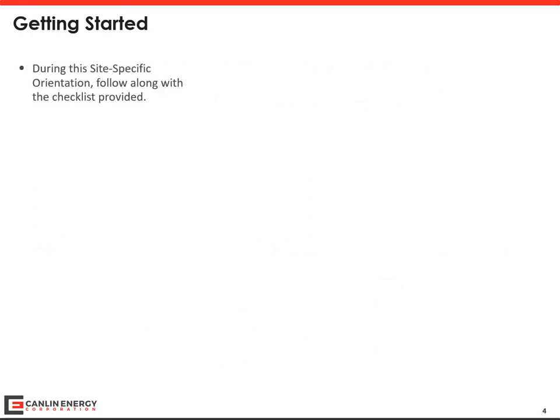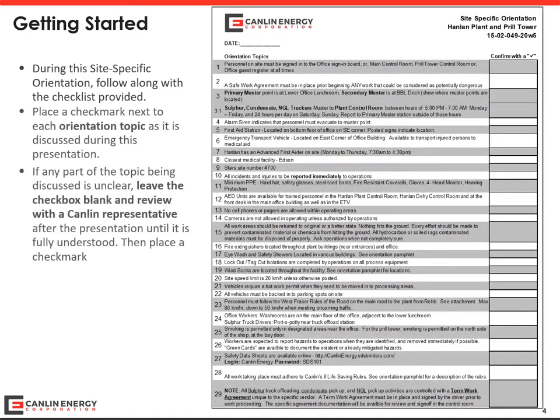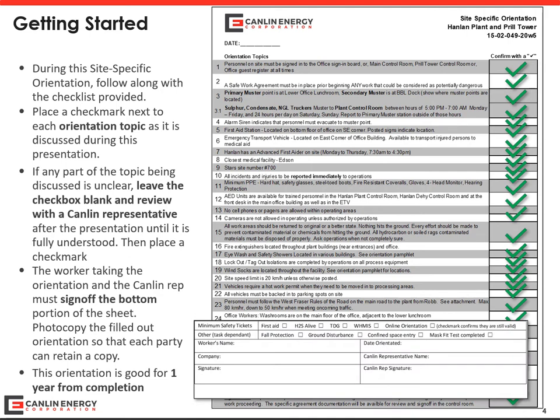During this site-specific orientation, please follow along with the checklist provided. Place a check mark next to each orientation topic as it comes up. Leave that checkbox blank if you do not understand something and review with a Canlin representative afterwards. The worker taking the orientation and the Canlin rep must sign off the bottom portion of the sheet. Photocopy the filled out orientation so that each party can retain a copy. This orientation is good for 1 year from completion.